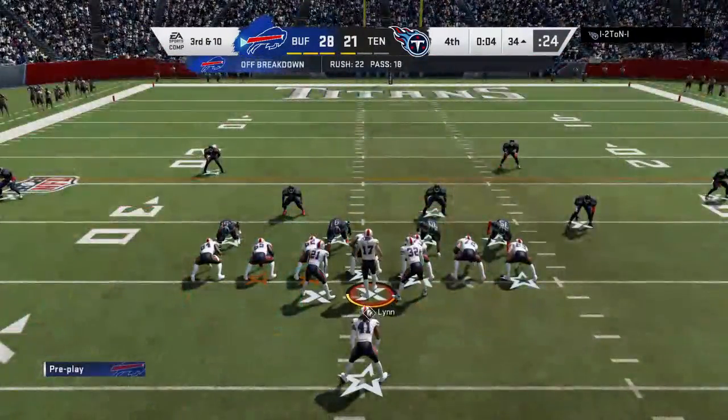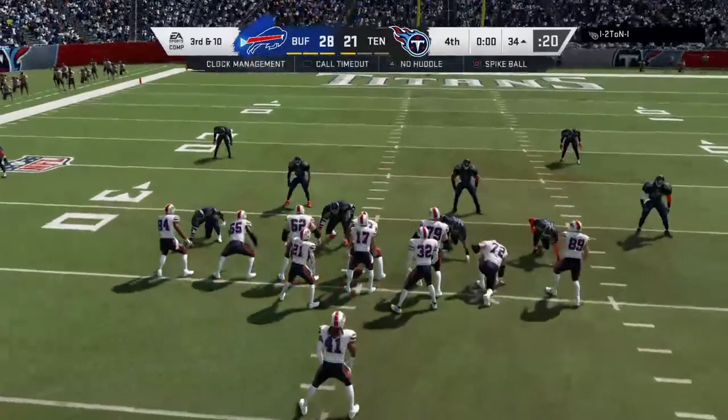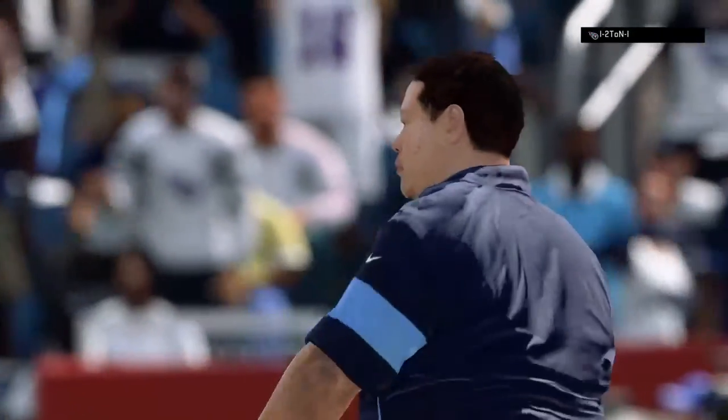You're asking the question that I'm asking as well, because we've seen a lot of football where coaches decide maybe they get a little greedy. I don't know if they're doing it for stats or for what reason. We've seen it happen in college. And how about in the NFL?